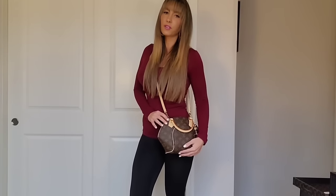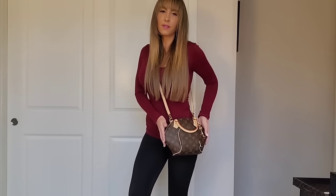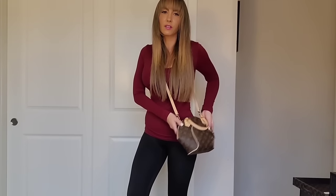What I noticed when I first tried this on in store is how it hangs off the hip. Because of the shape of this bag, it literally just plops off the hip. And obviously that's a wonderful thing because it's going to make the bag stand out. When you think, for example, the Speedy Bandolier 25, which I happen to have right here. So yes, this is the Speedy Bandolier 25, and this is the Ellipse PM.